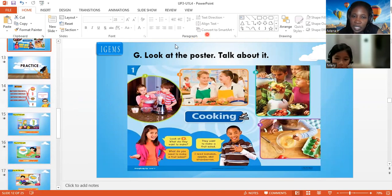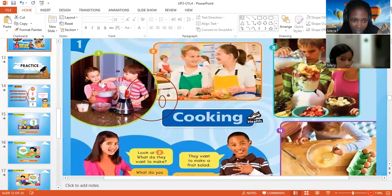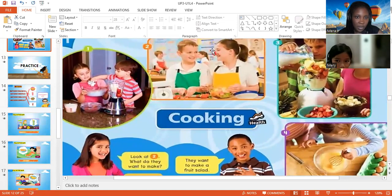All right. Let's see. What do you think they are making? Number one. It looks like milkshake, right? Thanks to the ice cream right here and some strawberries. Let me bring that closer. Wait, so you can see. All right, do you see it now? Yes. Okay, so number one is a milkshake.